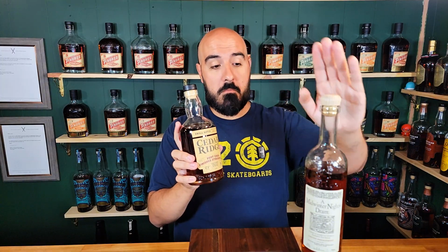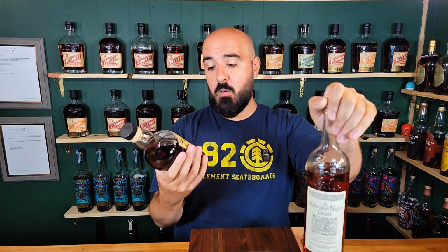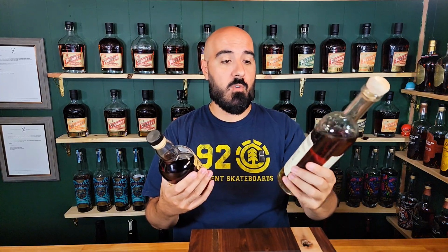The stuff coming out of Cedar Ridge is absolutely fantastic. I would take a pour of this over most recent batches of Midwinter Nights Dram. Now, full disclosure, you give me like a batch 5, batch 6, batch 7 of the Midwinters, yeah, that's going to be really good. But in today's market, with today's releases, I'm taking the Cedar Ridge over the Midwinters any day of the week. I don't know how old this is, but I know that $150 is not worth it for a port cask finished 6, 7, 8-year-old rye. It's just not. That math does itself, guys.